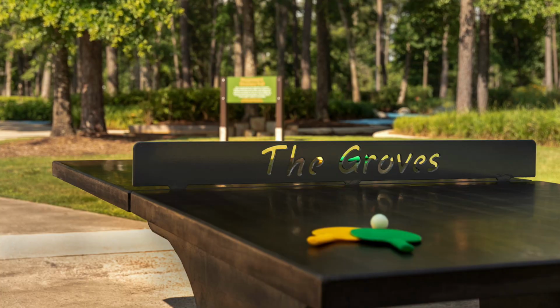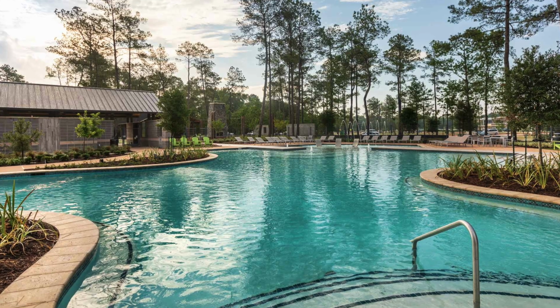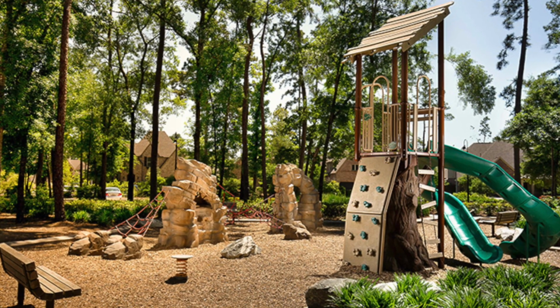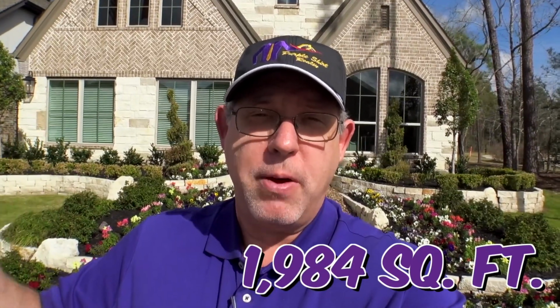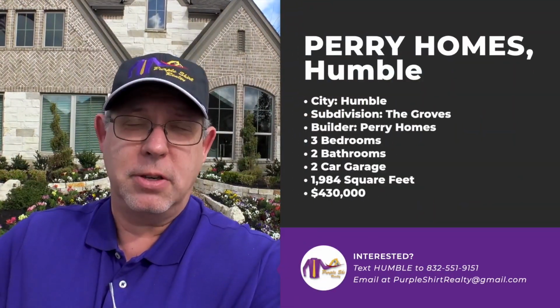Today we're in Humble in the Grove subdivision. Lots of amenities, incredible homes. Today we're touring the Perry home. This is the 1984 floor plan, which is also 1984 square feet pretty much. And it runs for about $430,000. We could probably even get you a little less than that. And lots of additional features and upgrades.